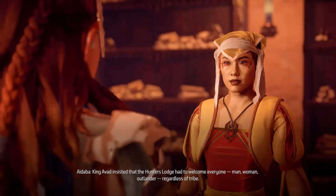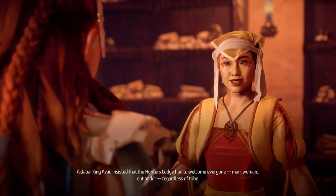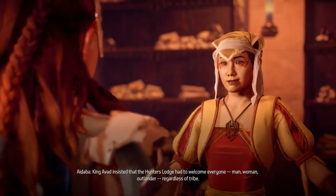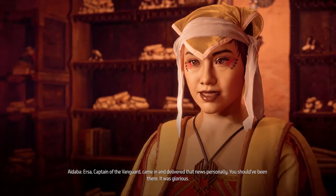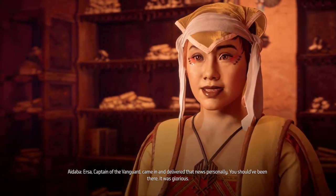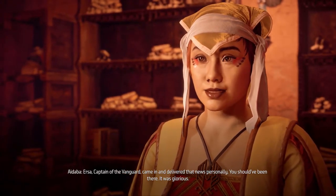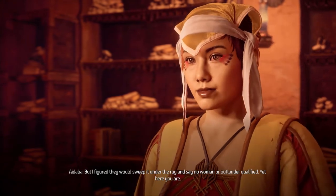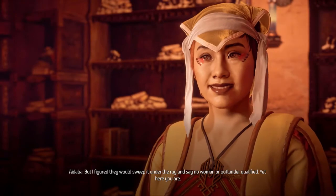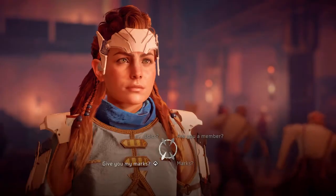What edict? King Avad insisted that the Hunter's Lodge had to welcome everyone. Man, woman, outlander, regardless of tribe. Ursa, captain of the Vanguard, came in and delivered that news personally. You should have been there. It was glorious. But I figured they would sweep it under the rug and say no woman or outlander qualified. Yet here you are.